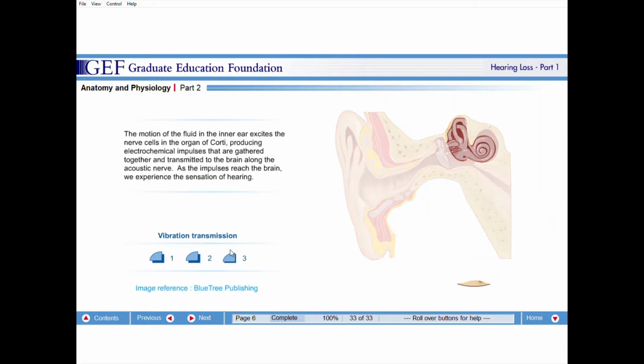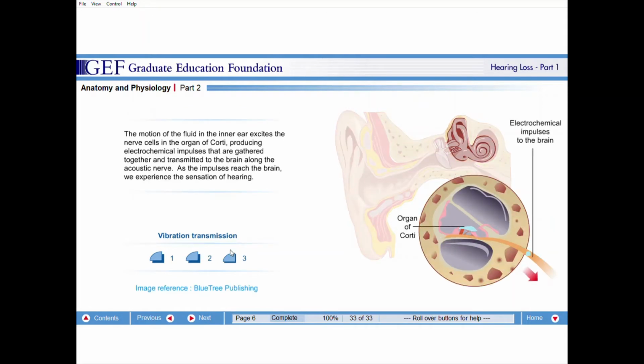The motion of the fluid in the inner ear excites the nerve cells in the organ of Corti, producing electrochemical impulses that are gathered together and transmitted to the brain along the acoustic nerve. As the impulses reach the brain, we experience the sensation of hearing.